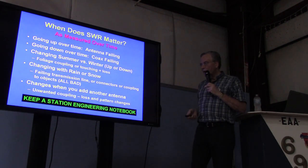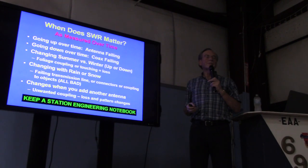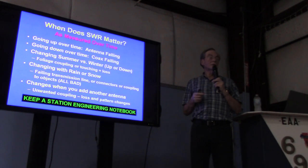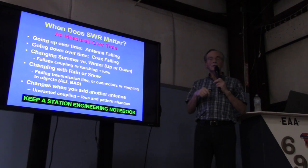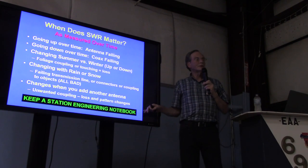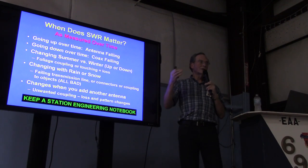So, the other thing that can shift SWR, and I've seen this one too, is when you add another antenna. Because antennas couple, and sometimes the coupling distorts the pattern of one antenna. Coupling power to another antenna, if that antenna is not selected, can dump power into the ground. That's lost power also. So there's another item for your engineering notebook, right? You put the second antenna up, you measure the first one again, and you see if there's coupling. If there's coupling, you probably have more loss. You might think about moving these antennas a little bit.